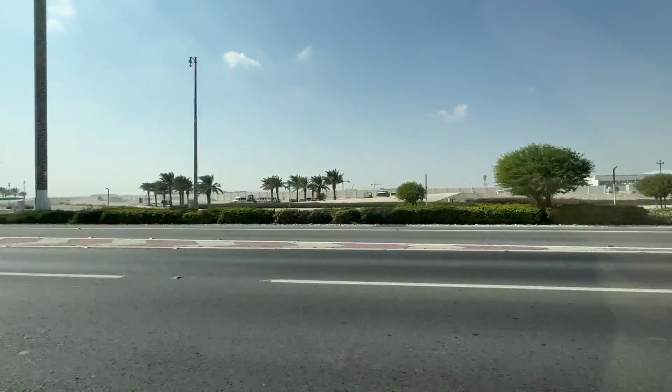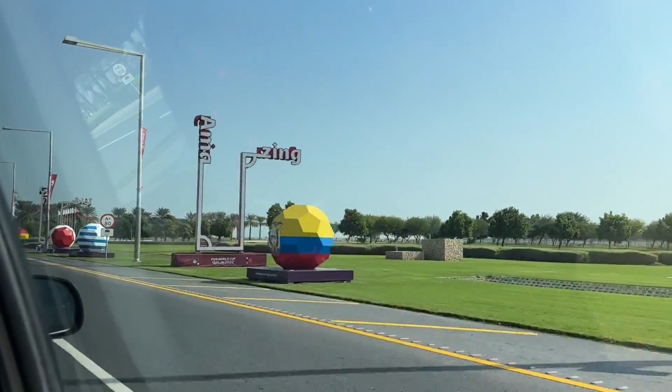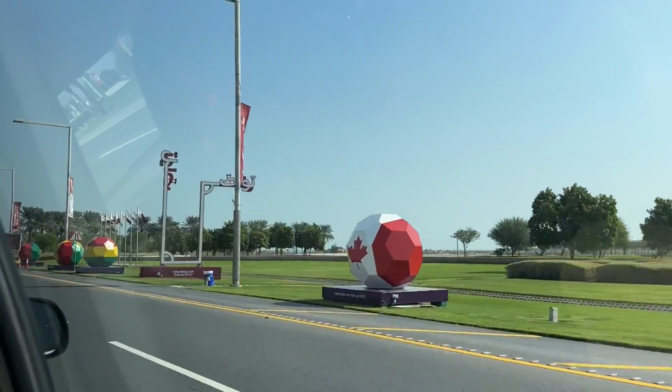While we drive into the airport here, enjoy some of the sights and scenes that Hamad was decorated with in preparation for this year's World Cup.